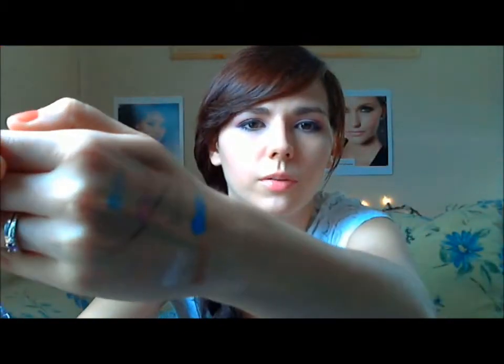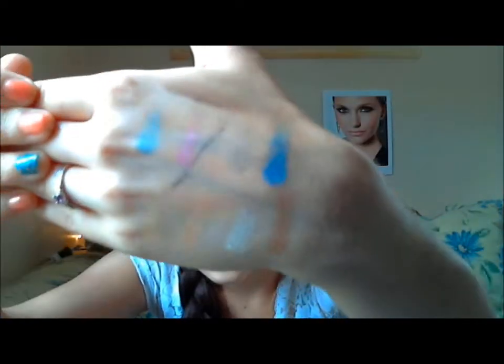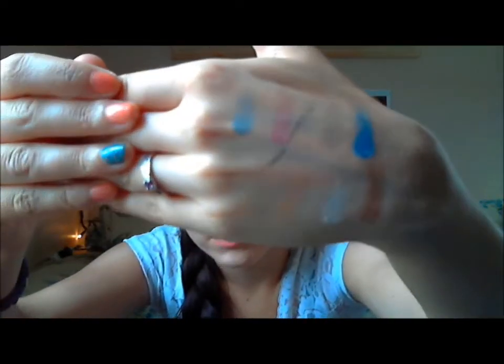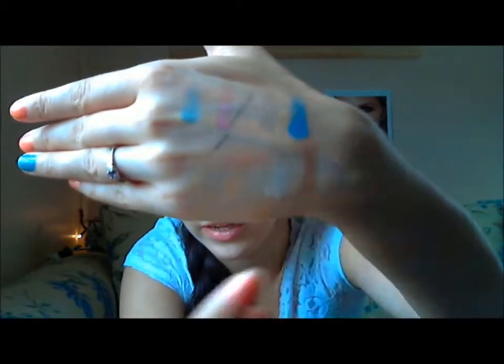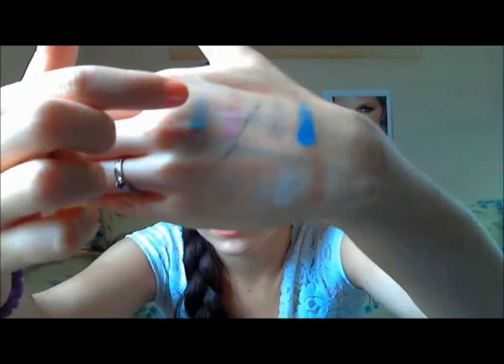As far as the pigment in each one, I will go ahead and swatch each one to show you a little bit. So there are all the colors. I don't know if they're going to be able to show up on camera, or all of them at least. Some of them are really sheer compared to some, like the really bright blue right there. Even the light blue here is not too bad, and the purple beside it.